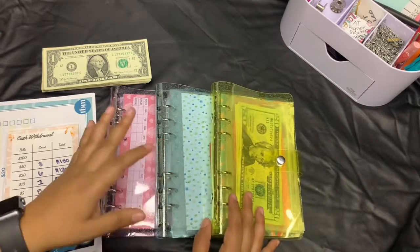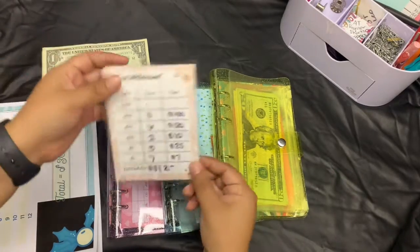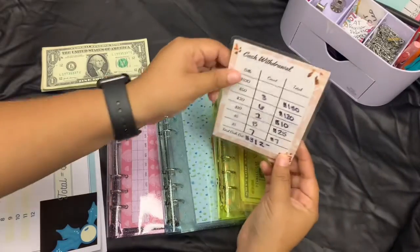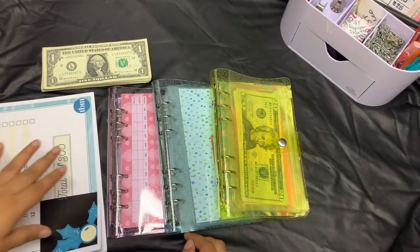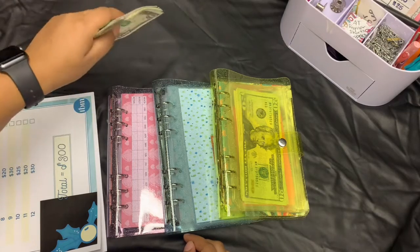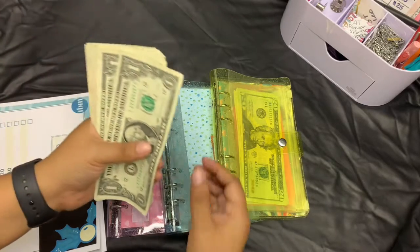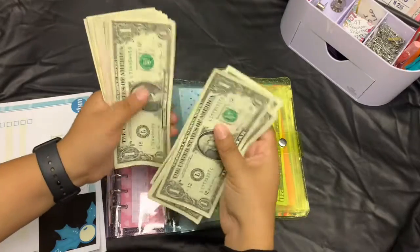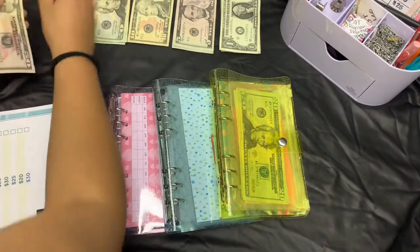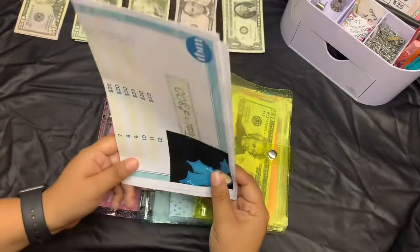Our final cash stuffing for the month of July. So we are going to be cash stuffing $312. I just made our car payment, so that's already taken out, and then whatever my phone bill and Netflix is left in the account. So this is without those three payments. So I'm going to go ahead and organize this. Okay, so I'm going to put these to the side for now.